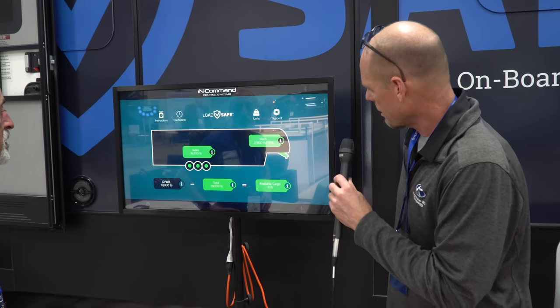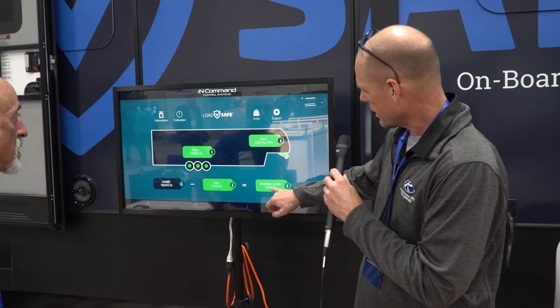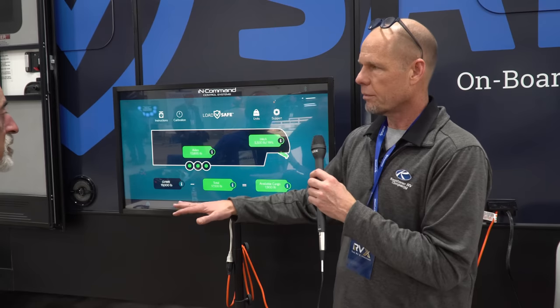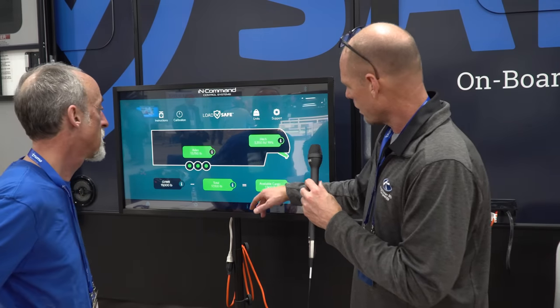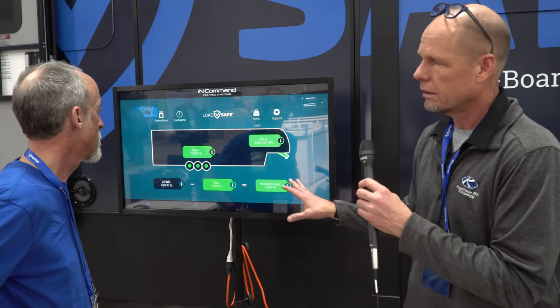Okay. So he's pulling out right now. We're going to see these numbers jumping up. We're up to 1,300 pounds, 1,700, 1,950 pounds. It does take the sensors a couple of seconds to settle down after the load is removed or applied. So right now we're at about 1,900 pounds of available cargo for the customer. Everything is still green. He's still good to go. He's within all of his ranges.